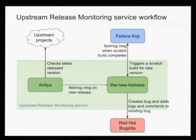As the first thing, it tries to find out if there is an existing open Bugzilla for the component. If there isn't, it will create a new Bugzilla for the component in Fedora, informing you that there is a new upstream version and you should update the version in rawhide. After that, it triggers a new package rebuild using the latest sources in Koji.